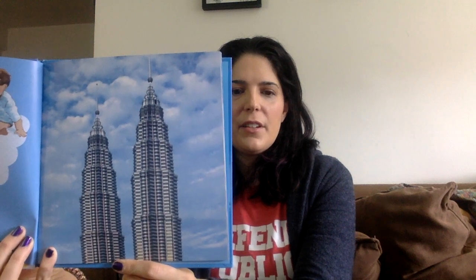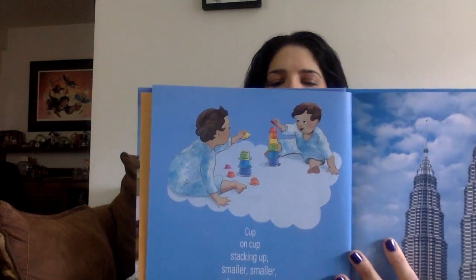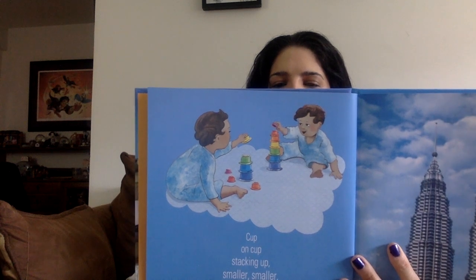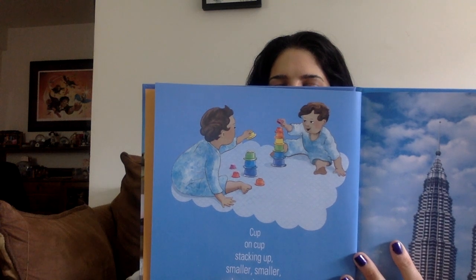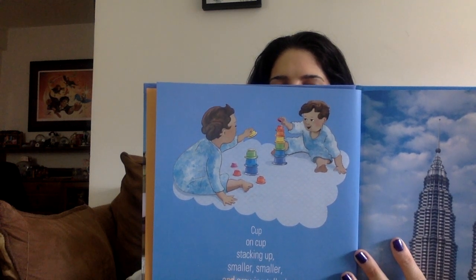So here we go. Here's the first building we are inspired by. If you live in an urban environment like I do, that might look very familiar. A nice high-rise. Cup on cup, stacking up, smaller, smaller, growing taller. We also probably have these at home from when we were kids, or you could use some paper or plastic cups you have to build it. It'd be great if you could take a picture and post it for us to show what you are making, inspired by the book.